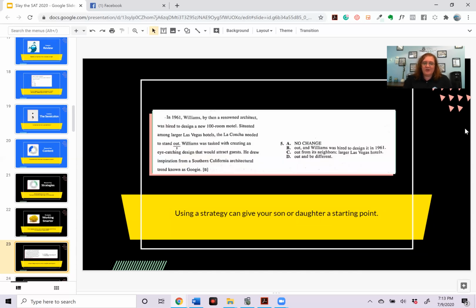This is an example of a question that appears on the SAT, and using a strategy can help give a starting point. One of the strategies for the writing section that I teach is called PETITE, and it means keeping it short and simple. In this particular problem, it says, "Situated among larger Las Vegas hotels, the La Concha needed to stand out." When you look at the answer choices, you have one that is really long, "out and be like its neighbors, larger Las Vegas hotels," "out and be different." All of it is saying the same thing. The answer is just "out."